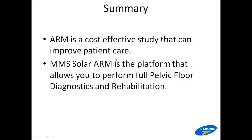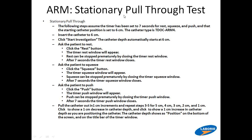So in summary, anorectal manometry is a cost-effective study that can improve patient care. And the Solar ARM is a platform that allows you to perform full pelvic floor diagnostics and rehabilitation. And that's that part. I just have something to illustrate to you. The techniques, the steps you go through are super, super well written down, and we just use it every single time, so we don't skip anything.